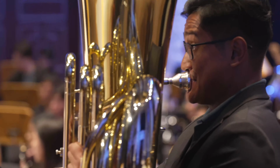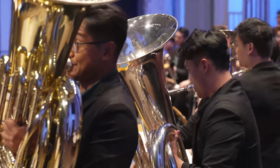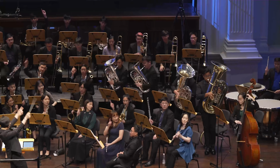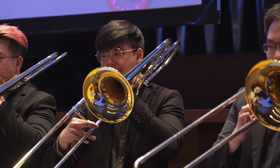Euphonium, tuba, and double bass, trombones.